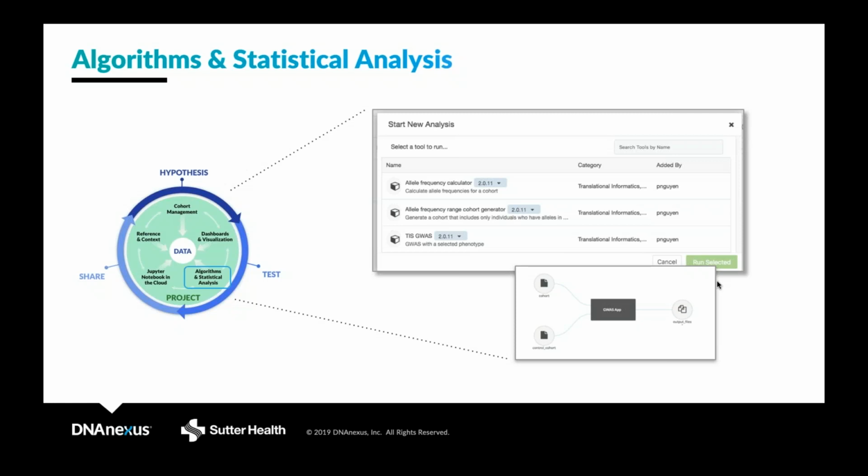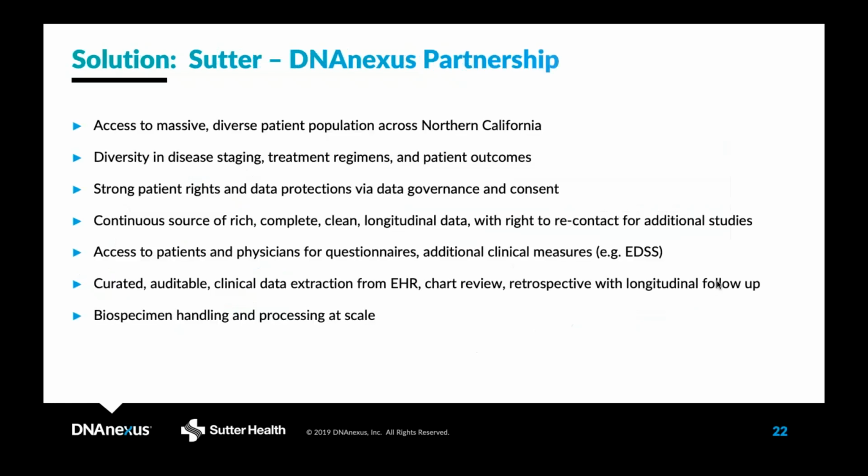extensive statistical analysis and getting at all those correlations that Greg was speaking about earlier. Are there phenotypic components that correlate with progression or early onset? Are there genotype correlations between treatment response, et cetera? And so all of this partnership, what Sutter contributes and what DNAnexus contributes, adds up to an overall solution that we think will be extremely valuable, not only for MS precision medicine, but for other disease areas as well. And I'll let Greg talk a little bit more about that.